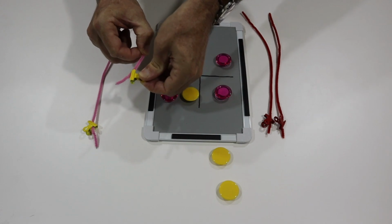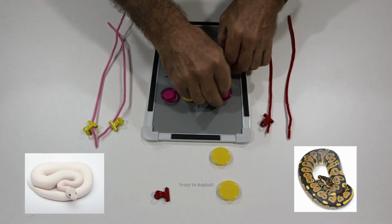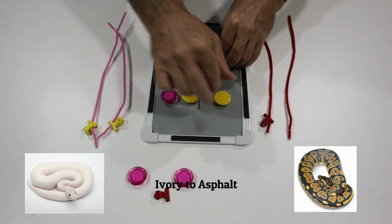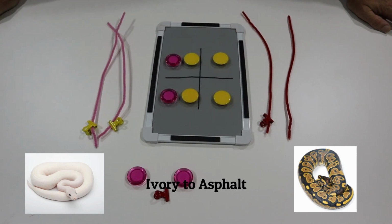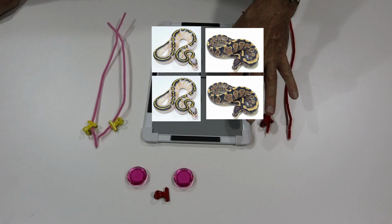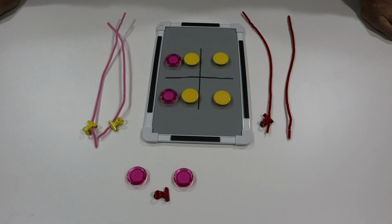So here we are, we're going to use a super yellow belly or ivory, and we're going to pair it to an asphalt. All that happens now is that we get two freeways and two yellow bellies. We've removed the uncertainty in this combination too, because these have to be yellow belly given that pairing. The problem with doing that is that asphalts are more valuable than yellow bellies.